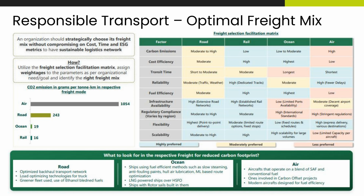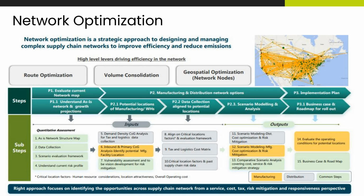By selecting the right mode for each leg of your logistics chain, you can reduce your carbon footprint effectively. Network optimization is a strategic approach to enhancing supply chain efficiency and cutting emissions. It involves mapping out the network and looking at consolidation opportunities. We start by evaluating the current network.